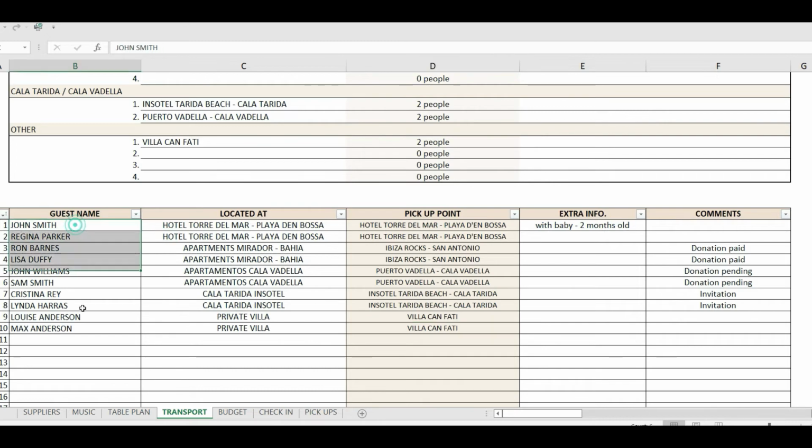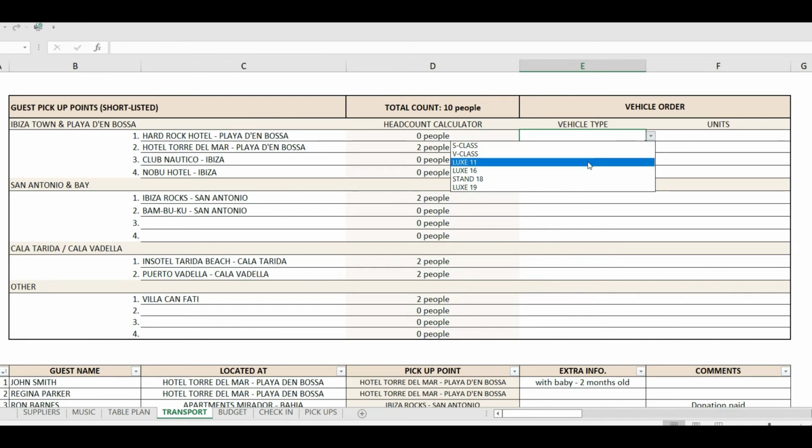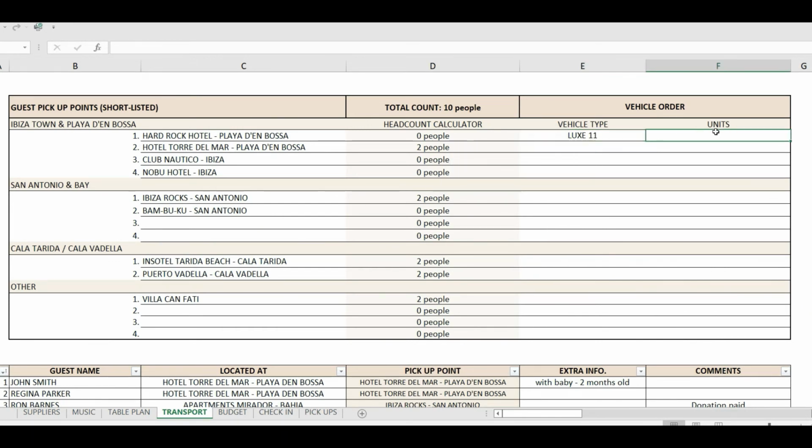Once every guest has been assigned a pickup point, we have this part of the document which is automatically calculating for you how many people there are at each pickup point. So there is a total here, and then we would start assigning what vehicles are required to each pickup. So let's say that here there were, for example, 10 people, then we would say, right, we're going to need a Lux 11-seater, 1 unit. And that's just how it would go.